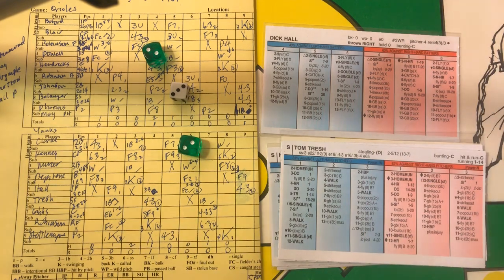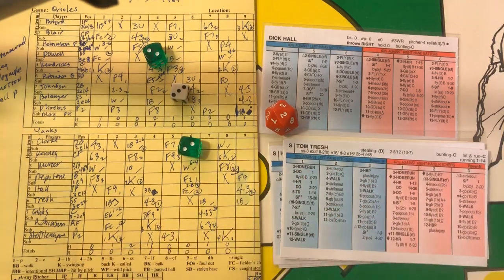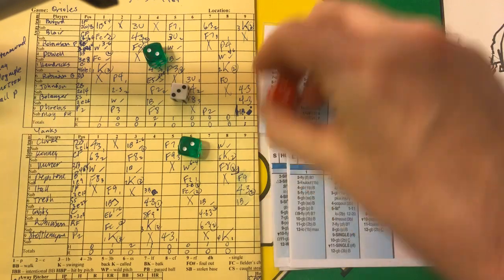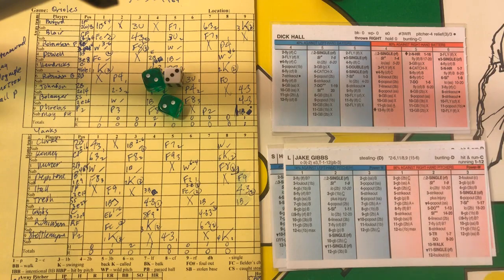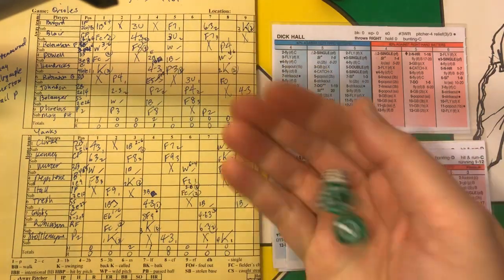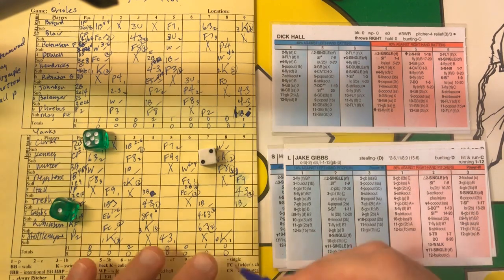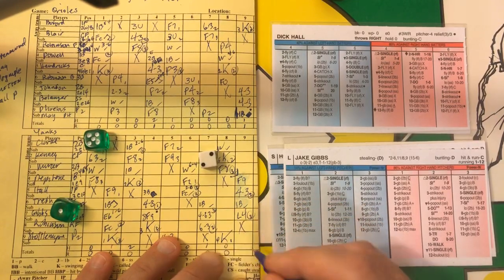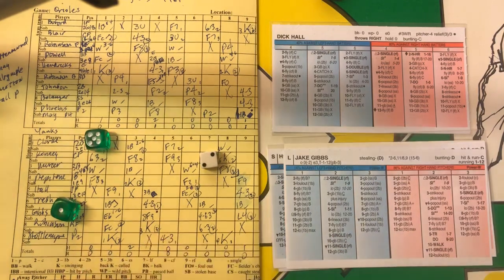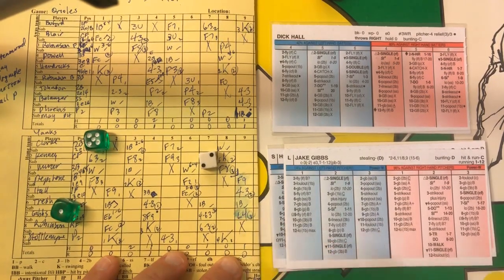See what happens here. And it's a 2. It's a line drive base hit. So Tommy Tresh gets one to drop. And now it's Jake Gibbs, the lefty. And that's a 2-6. A 2-6 is lined and caught by Johnson. Out number 3. The game is over. And the Yankees lose it by a score of 2-1. Stottlemyre gets stuck with the loss. I believe he's 2-3 now on the season.